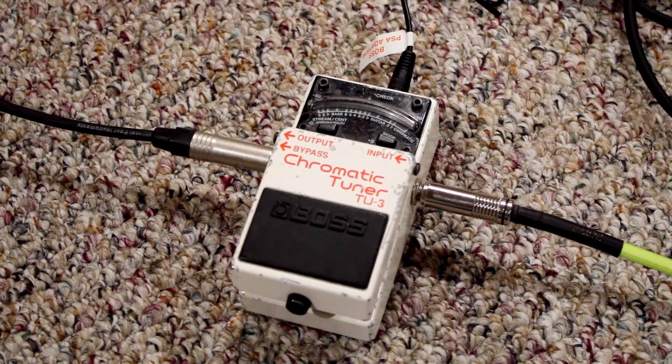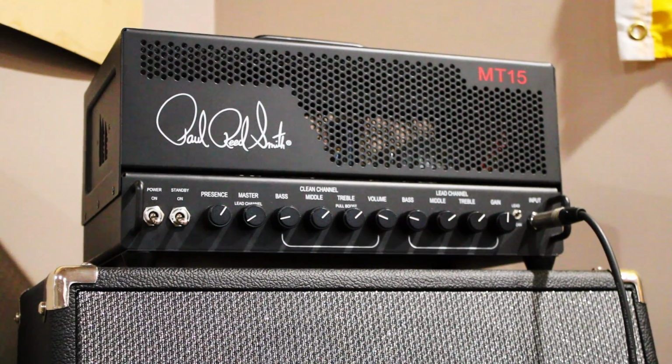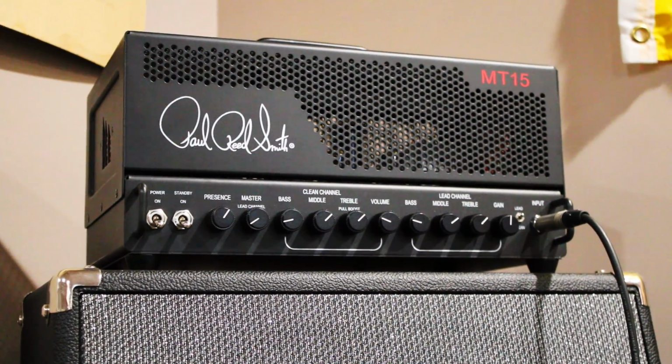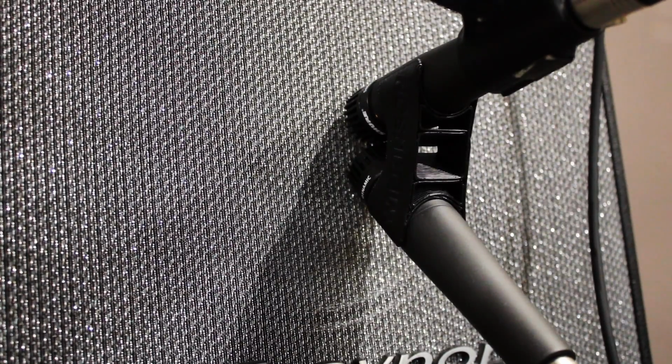Let's plug this thing in. So my setup's real simple. I'm just going from the guitar to the tuner pedal and straight to the amp. For this, I'm using my PRS MT15 head with the Trainer Vintage 2x12 cabinet. For mics, I'm using two SM57s with a Fredman clip.